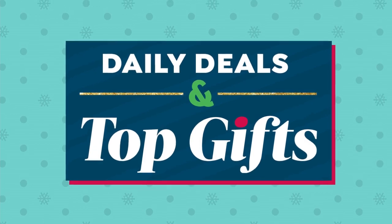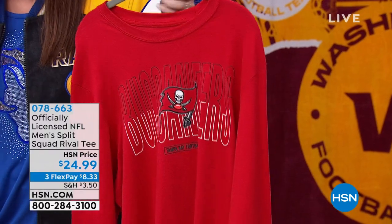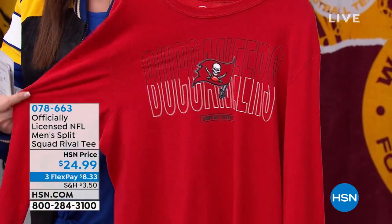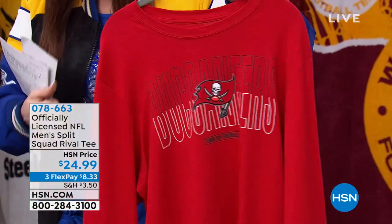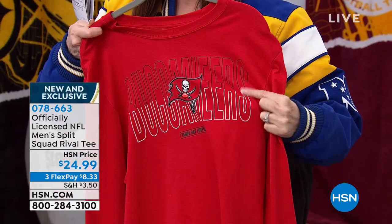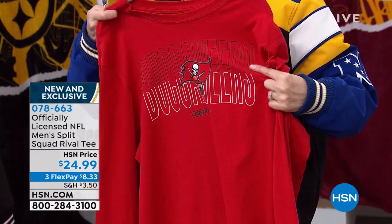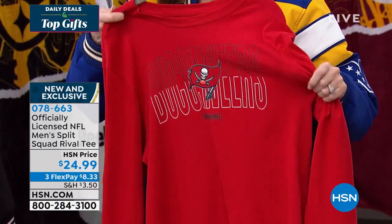So this is your men's Split Squad Rival Tee. We do have this right now in all of the teams. I've only got like 89 cards here hanging onto it. But this is only $24.99. Look at this, full long sleeve. Great front, a really cool two-tone design. You can just machine wash these, brand new, exclusive here, of course, officially licensed by the NFL. It's called the Split Squad Rival Tee. So you've got the top and the bottom. Take a look if you wanna see what your team will look like.